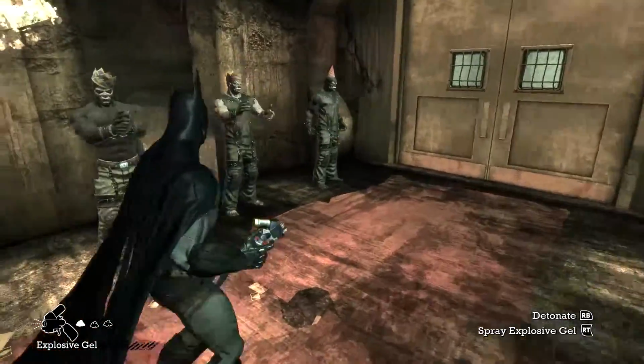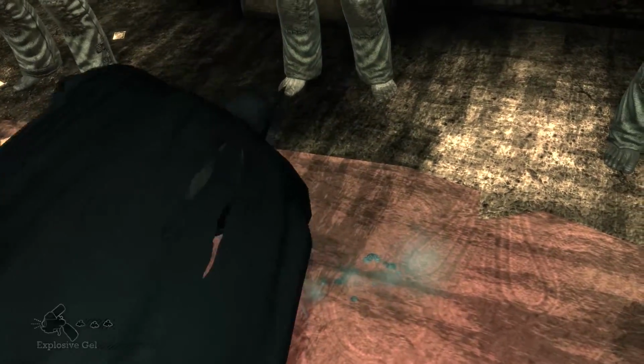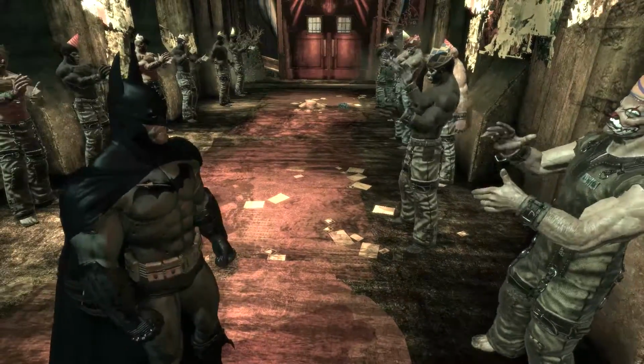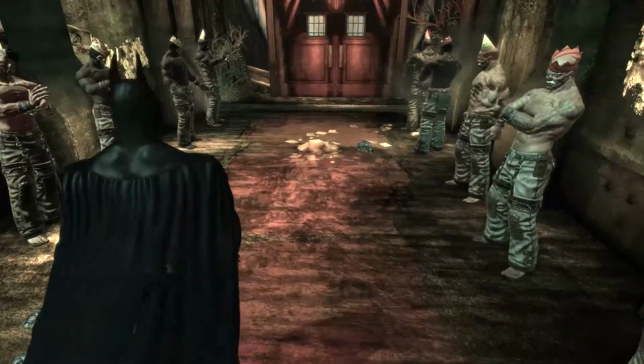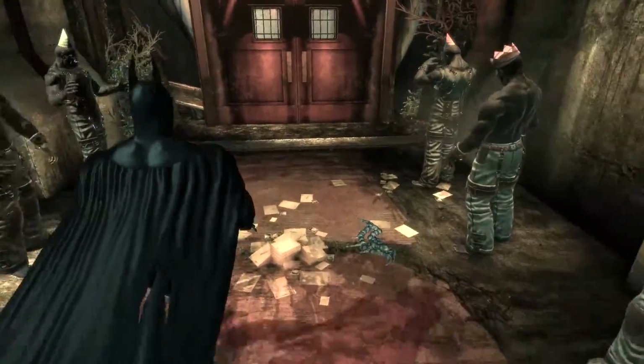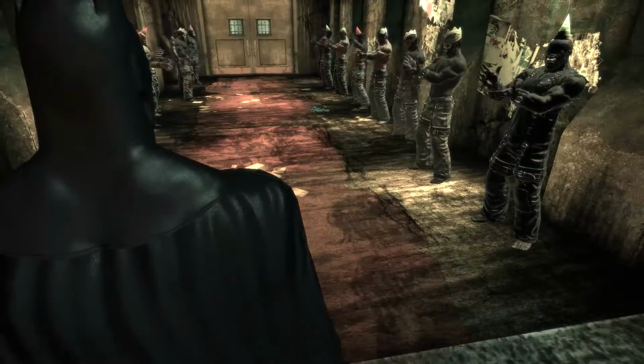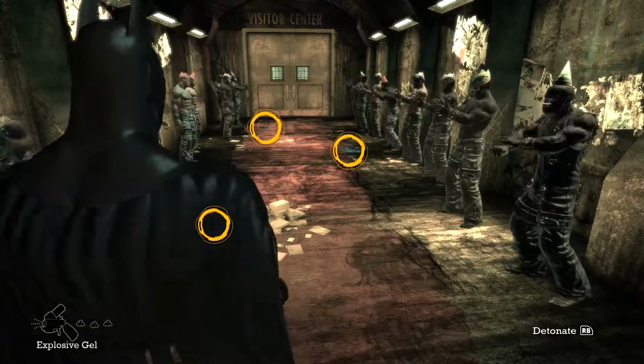And this part right here is specifically why I didn't want to upgrade to that proximity detonator, because the gel would go off automatically as soon as I put it down. And I wanted to be able to put down three of them at once and then get them all at the same time. These morons have no idea what's coming. So let's go ahead and give them a surprise.